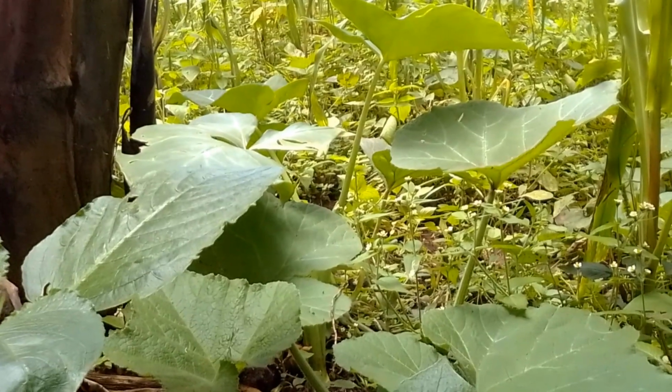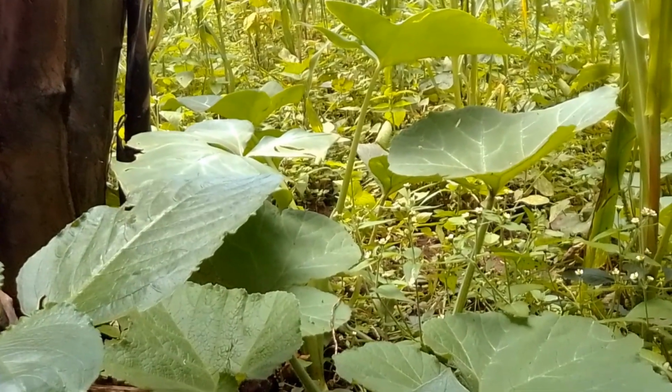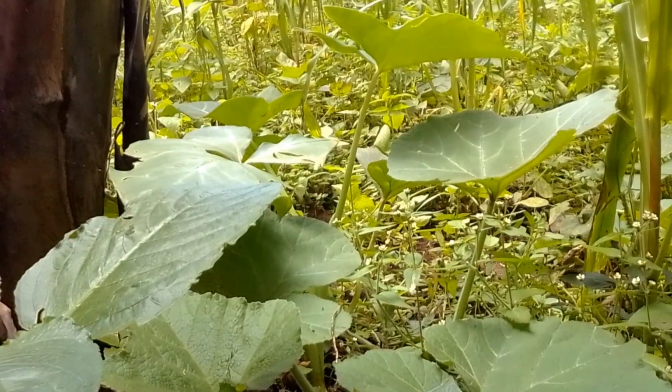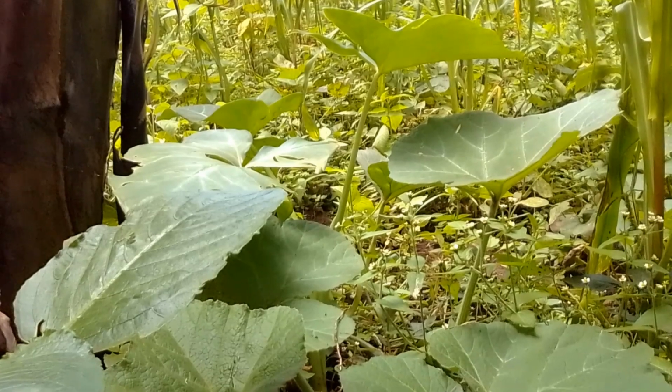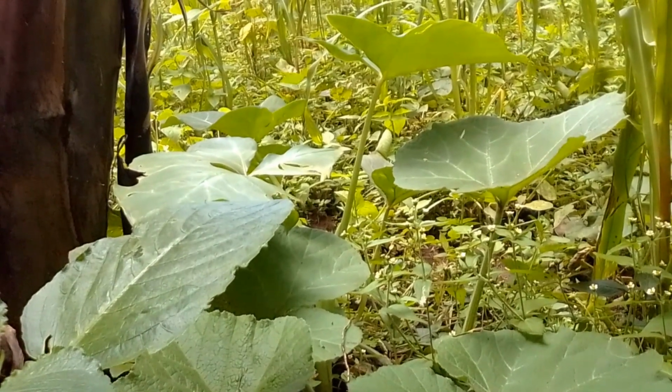You need to be pruning your pumpkins so that you don't have an excessive number of vines, which will result in having a lot of pumpkins but with very poor quality. Therefore, I advocate for at least 3 vines per plant. They shouldn't be more than 5 for you to get the right quality.